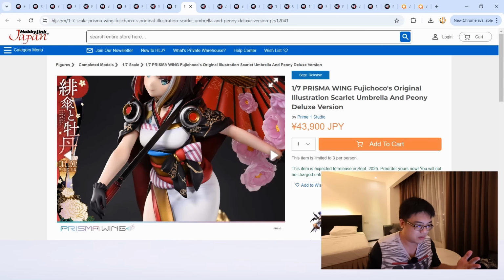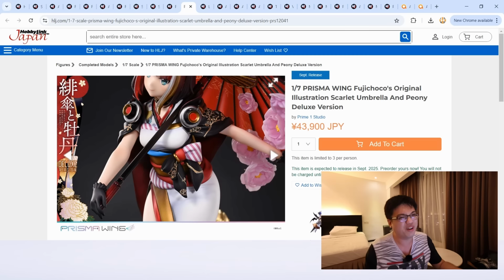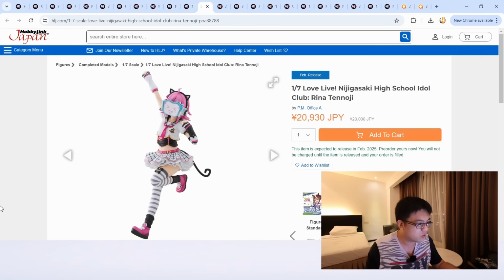So, as usual, my opinion on Prime 1 figures, they are overpriced slightly by 5,000 to 8,000 yen on average. Sometimes even by 10,000 yen. Okay, this one I can agree that she can go for 35,000 yen maybe. 35, 36k maximum. 44 is a bit too much. Moving on to the next one.